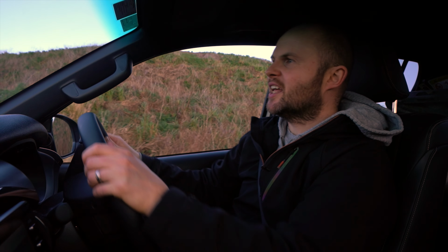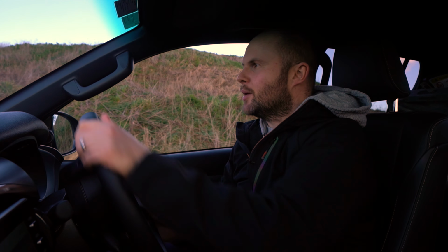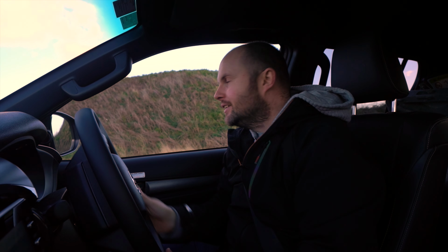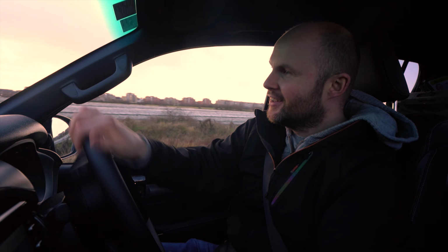Probably worthwhile turning them off in case the car starts going, "What are you doing? You're about to crash." No, they're just twigs. This is well able for it. Pools of water and things that normally in vehicles you just look at them and you go, "Not today, lads." Not going to be the case in this Hilux from Toyota.